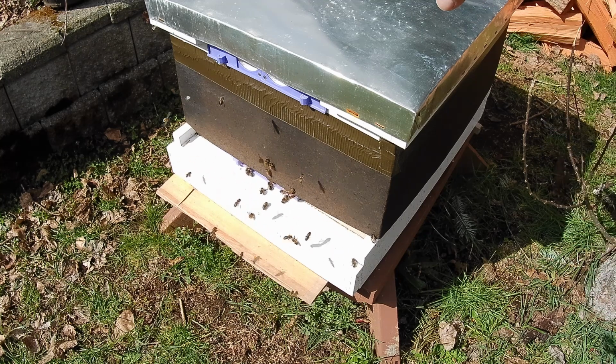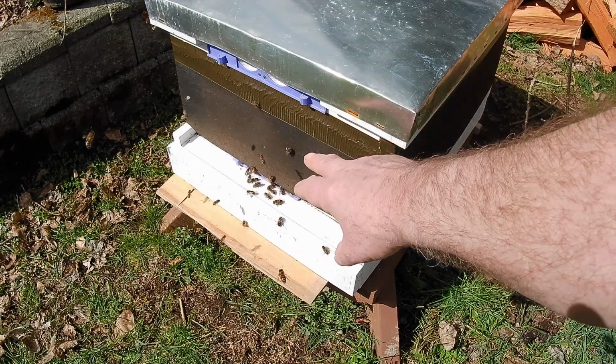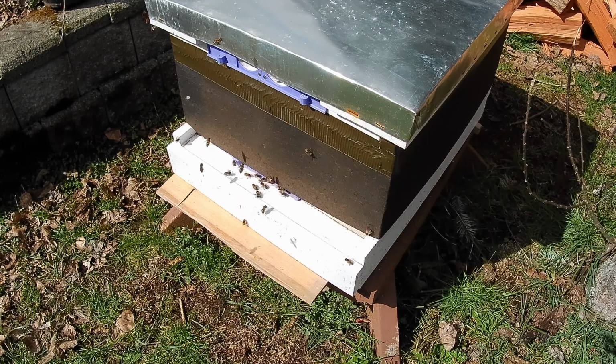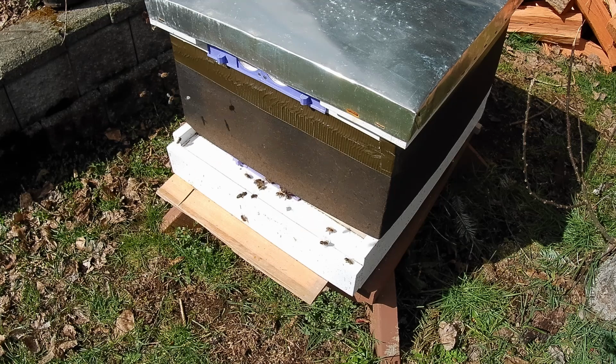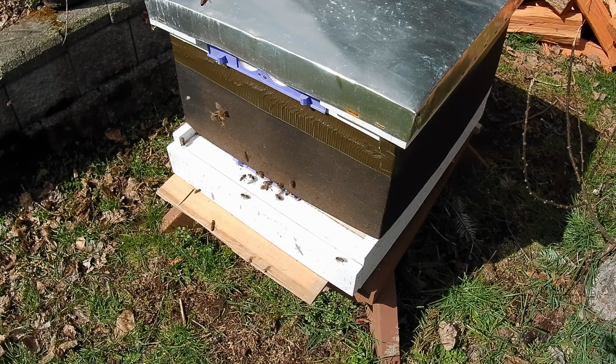and then I took the 3 frames that had some bees on it from the top box and I put them in there. Then I put the frame of brood and eggs in here along with them. So we'll see what happens with this hive. I don't believe that there was a queen in there, because I went through every frame in both boxes and I did not see a queen at all.